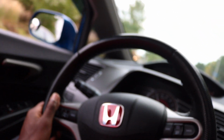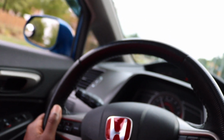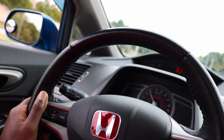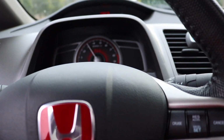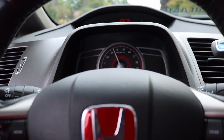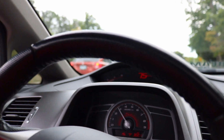Definitely a different experience. With the catless, you get that hissing sound, and obviously the header still needs to break in. Whoa, so much more torque.